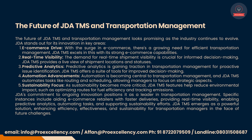Real-time visibility. The demand for real-time shipment visibility is crucial for informed decision-making. JDA TMS provides a live view of shipment locations and statuses. Predictive analytics. Predictive analytics is gaining traction in transportation management for proactive issue identification. JDA TMS offers a suite of tools for improved decision-making.